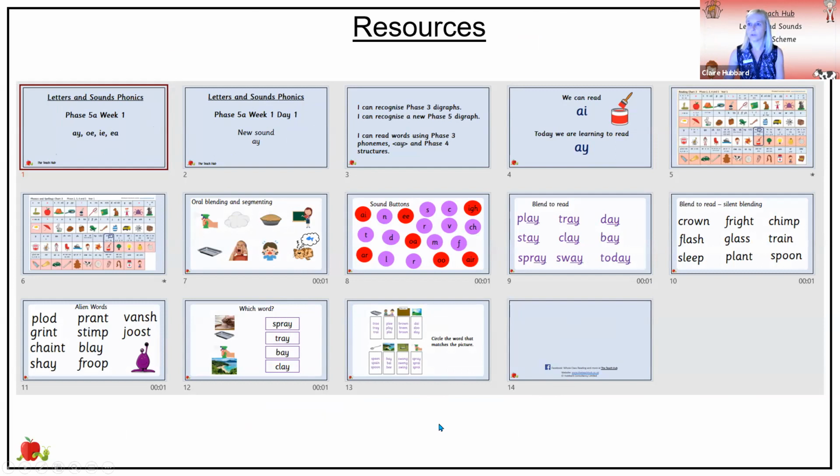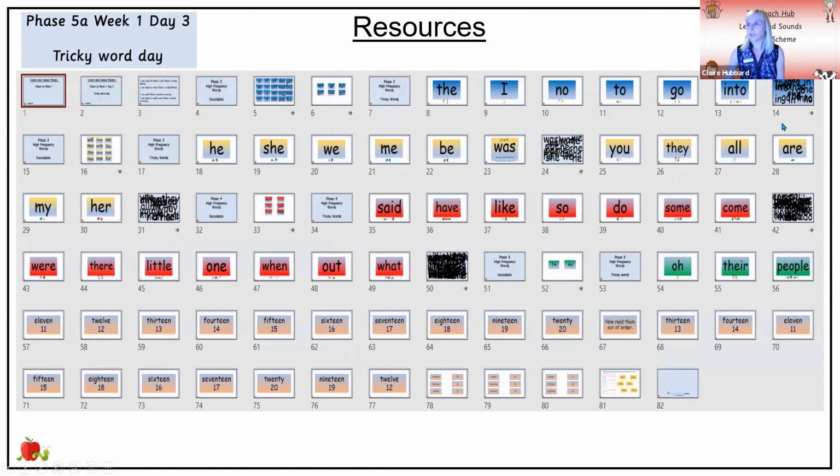Okay, that'll be a typical day. That's one day there. Tricky word day's got a lot in, simply because we're on phase 5 here and we've included phase 2, phase 3 and phase 4 decodable words and tricky words. Just take them out if you don't need them. We've included them because we don't know what you need, and then we've included the day's or the week's subject knowledge there, which is numbers, and there's some samples of work to do at the end. So you only use what you want.